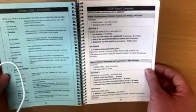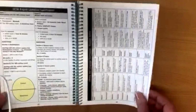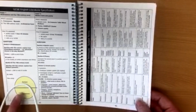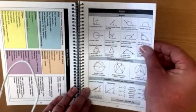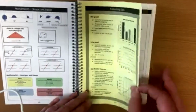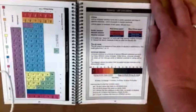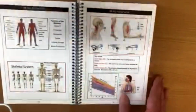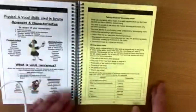So I'm going to fast forward to these pages here. So these pages we have per subject. So we've got English literature specification, we've got literacy and language techniques in English, and then we go on to maths. And then you can look at more maths equations in there that will help you. So they're almost like revision guides that you can read through to help you when you're working or doing homework at home. There's 1 page per each subject.